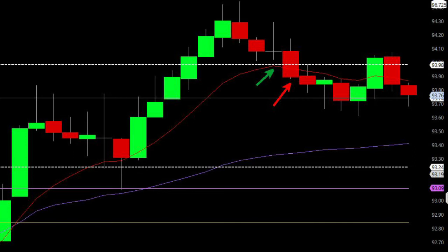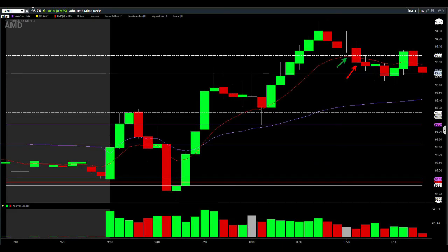As I mentioned, I only trade the first hour or so. So it came down to retest that $94 level, and looking at the volume, you see it's gray. So basically it opened and closed at the same price, and it wicked higher.